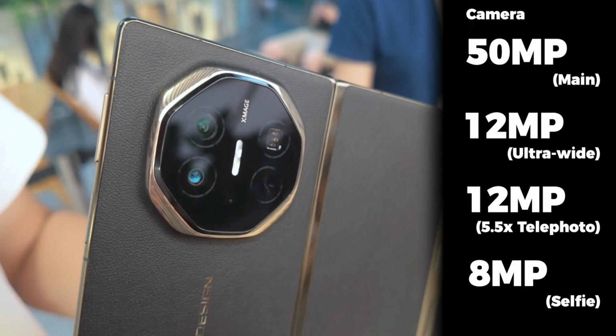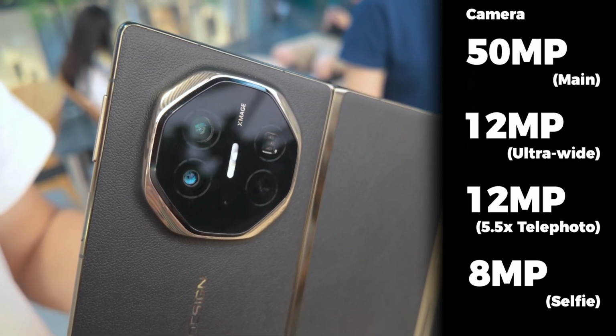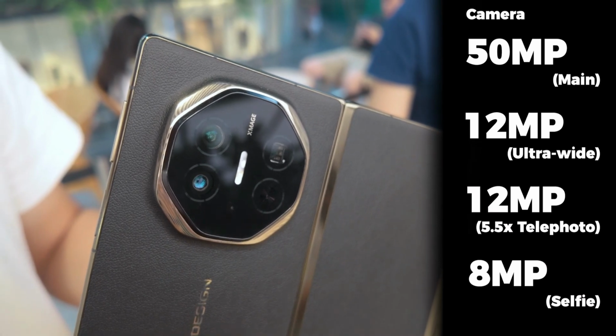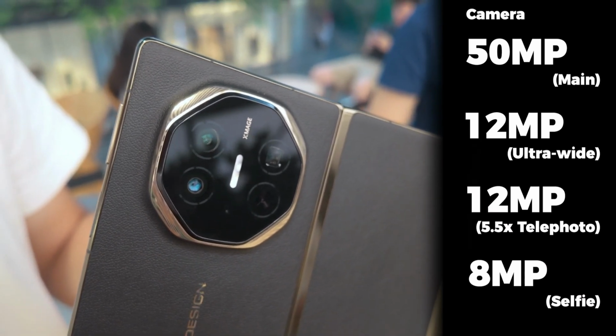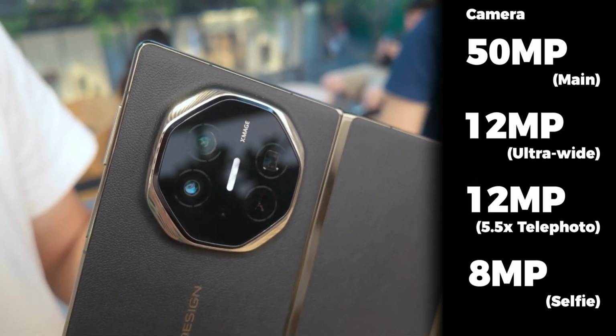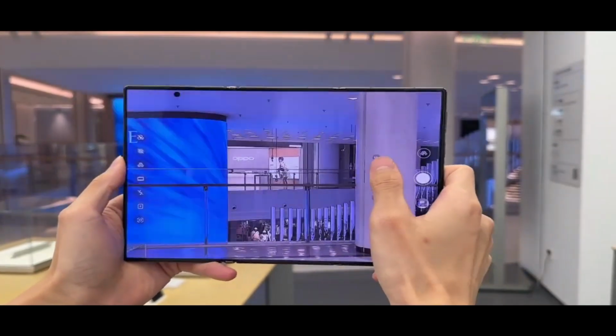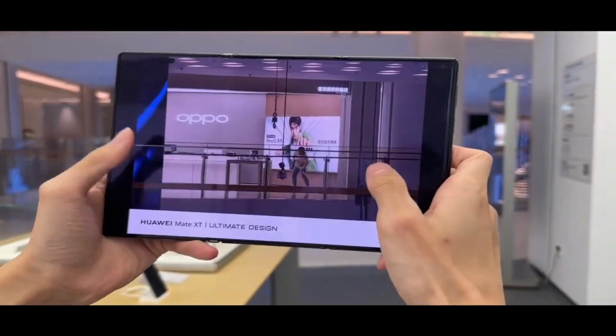And it gets a triple lens setup. The main camera delivers 50 megapixels, the ultra-wide-angle lens 12 megapixels, and a telephoto lens with 5.5x optical zoom, 12 megapixels, and an 8-megapixel selfie camera. But they are not really that impressive, as there are a lot of better options if you're looking for better video or photo quality.